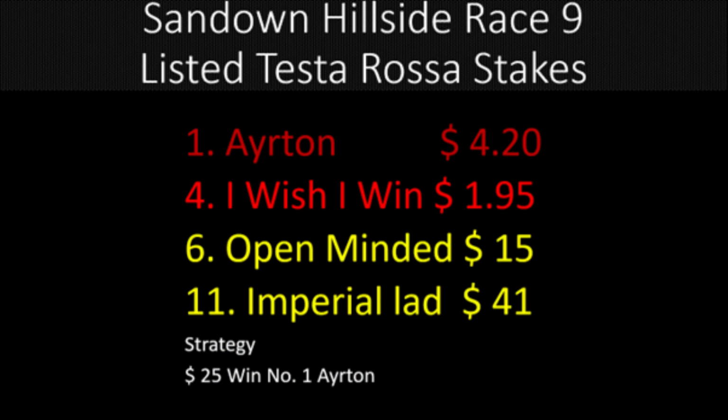First up, very good chance because it's 4 from 4 first up, 6 from 9 on good ground. Just a query on soft ground. Doesn't want it too soft, but it's got a soft 6 currently rating at Sandown Hillside, so I think it'll be fine. Jamie Carr on, very good chance, and I think it'll be winning the listed Testarossa.